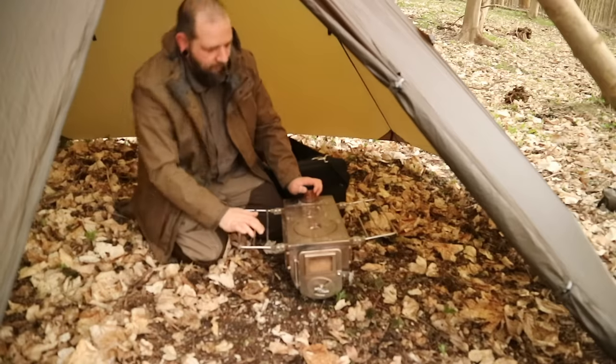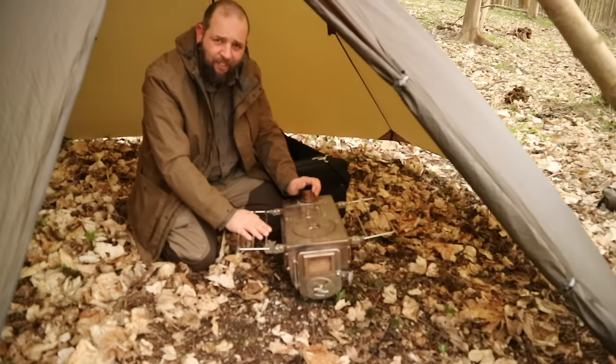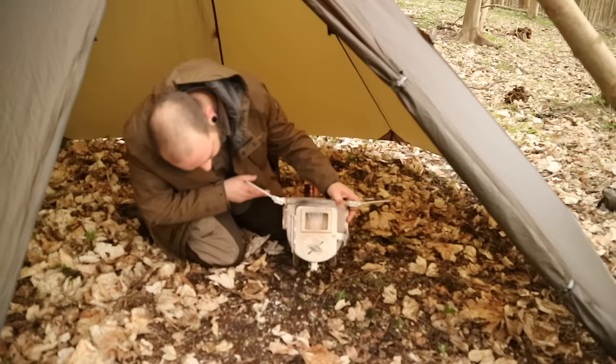I came up a little earlier and carried this up. It's about half a mile walk through woodland. It's not easy, but it's doable. I stashed it and went and got the backpack.